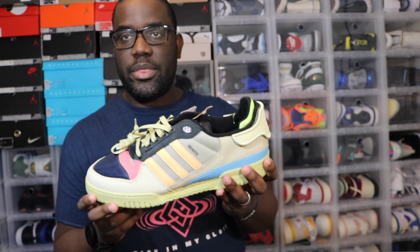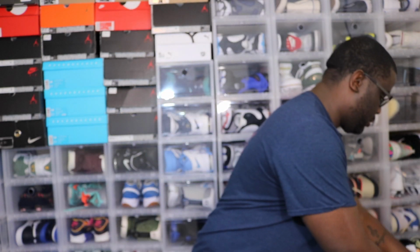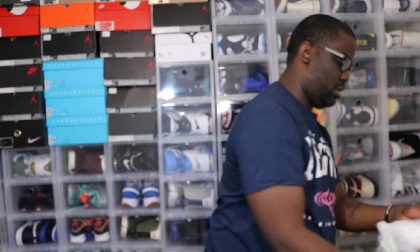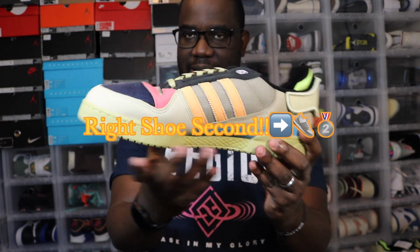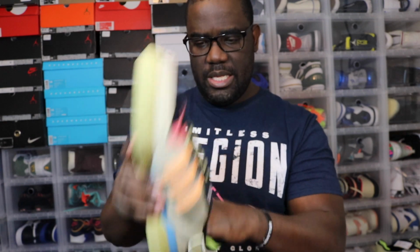So we got to go ahead and pull out the right boy. Let's go ahead and pull out the right boy. See if there's another piece in here. Okay. Each shoe was individually wrapped, by the way. All right. Right shoe. Second. All right, we got the right boy out here. And let's see if there is anything. There is not anything.